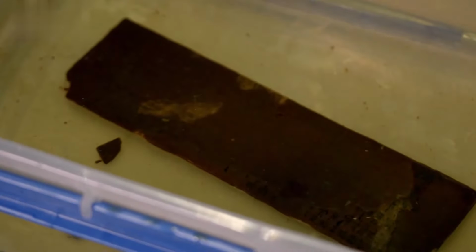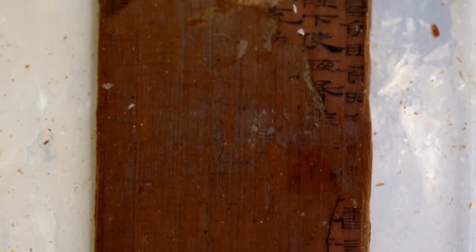This bamboo slip was buried underground for more than 2,000 years. It is now incomplete, yet when the elegant inscriptions on it were revealed, they still tell us an important story from long ago.